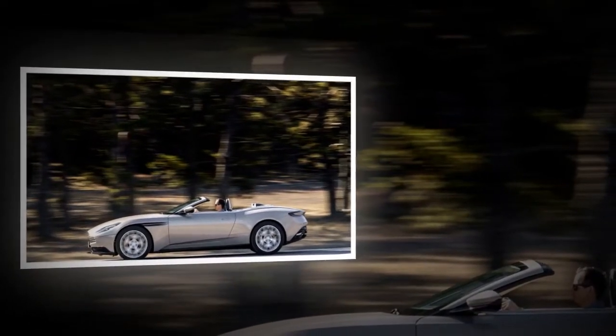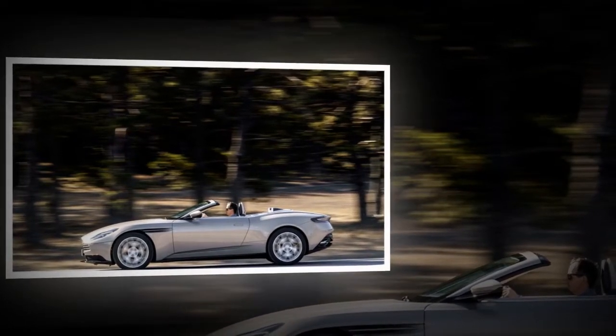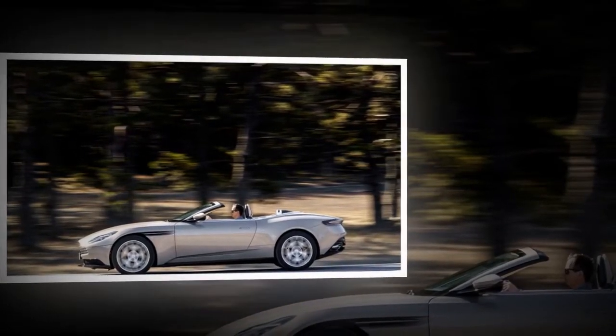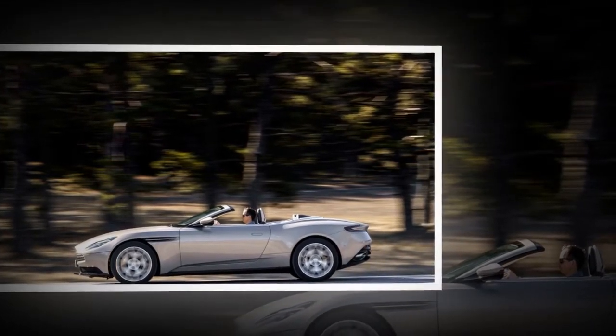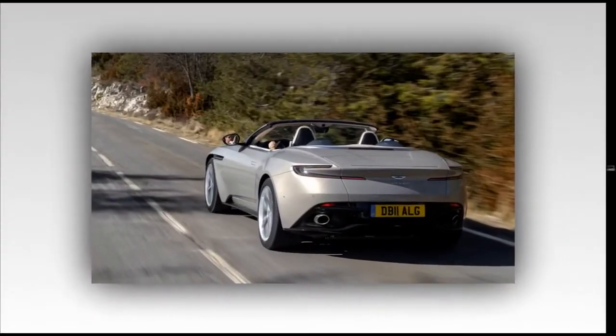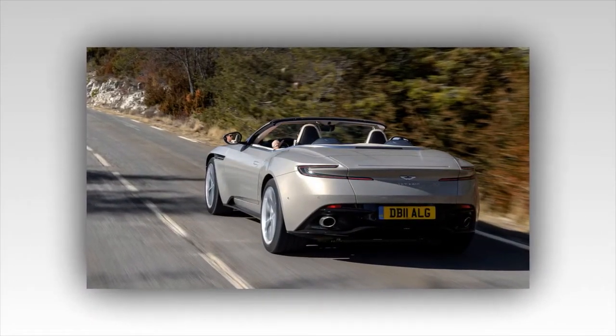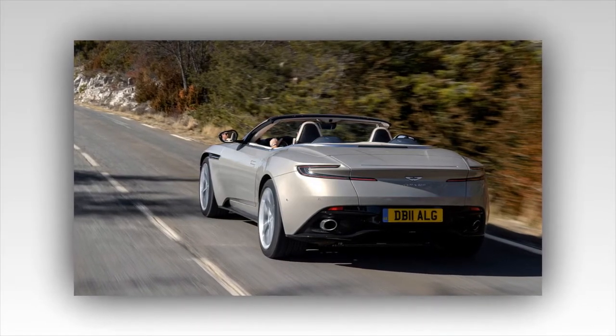Thankfully, on paper performance is barely dented. 0 to 62 miles per hour takes just 0.1 seconds longer than the coupe's at 4.1 seconds, and the 187 miles per hour top speed is unchanged. We don't have the mid-range figures to hand, but rest assured that this is not a car that lacks punch.